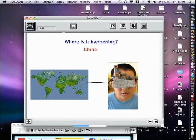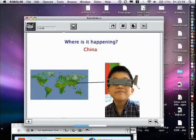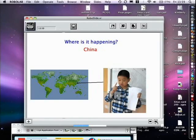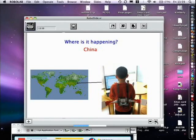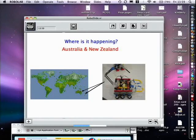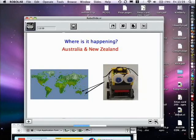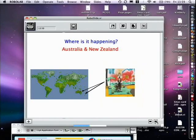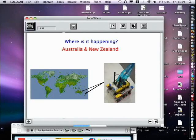This is a group in China. They were showing me these pictures. They were making assistive devices for handicapped people, with my favorite being this one, because obviously we all are slightly handicapped in that we can't fly. And so he's developed the solution to our problems. In New Zealand and Australia, these were a couple different schools that were showing me robotic animals they had built. For those of you who've been down in New Zealand, the last one I'm sure you'll recognize is a weka, which are all over the South Island.